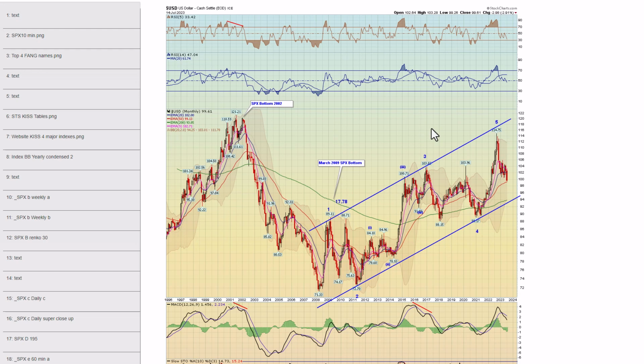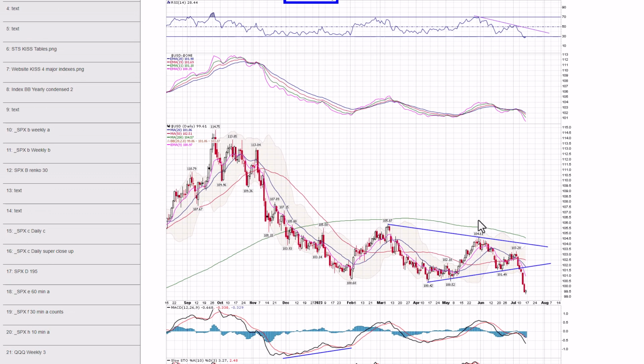Next, chart 73, there's the monthly chart. We had this chart drawn mid last year as at wave 5, and that has played out perfectly with a big sell-off since then. Next, chart 74, here's the daily chart.